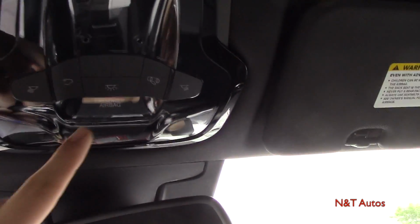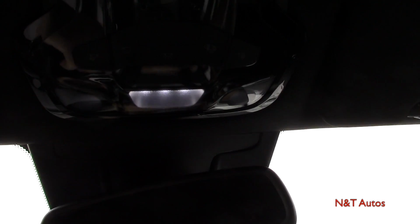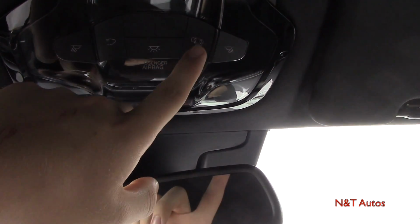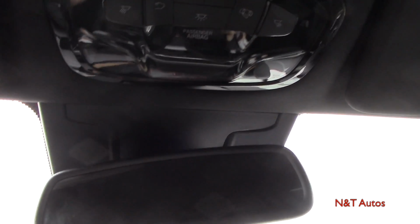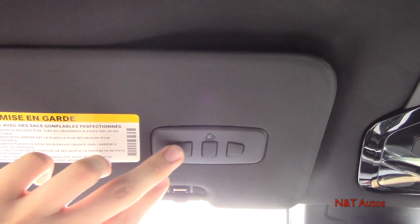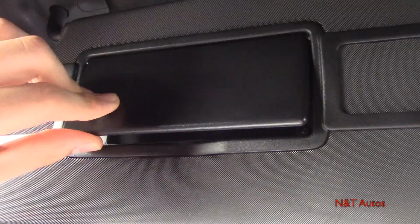We have some more lighting controls. Turn on all your lights right here. Got a big central one. And whether you want the lights to come on when you open the door or not. So we have our visor up here, has our 1, 2, 3 for our garage door home links. And it also has a mirror with a light.